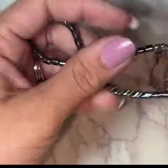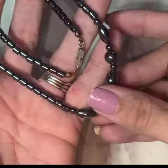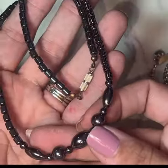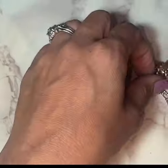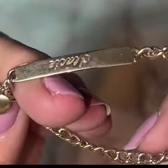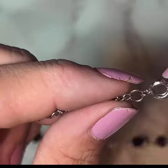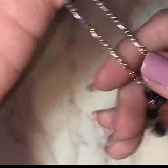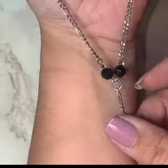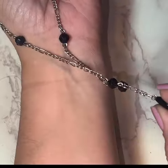Very nice. We got some hematite. I'm starting to like it. It's funny how somebody's opinion can get stuck in your head. This says Stacy. This is Spiegel. I knew Stacy's in high school, but I have no Stacy friends. This is like a Figaro chain with the black beads. This is really, really pretty.